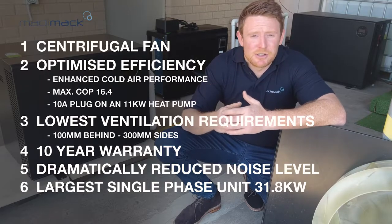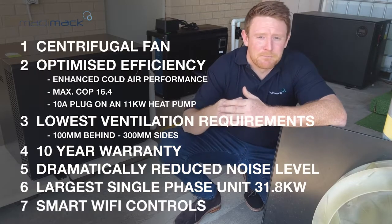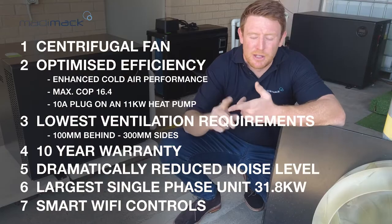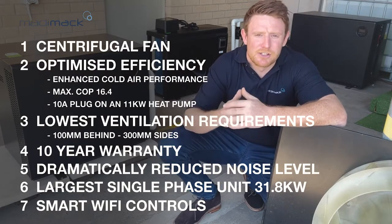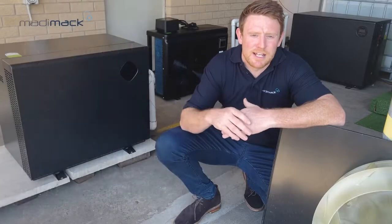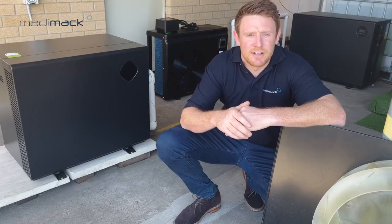Other smart features. So this is the first to have some really smart controls on the Wi-Fi, which actually can alert you to check filters if the flow of water is too low. So that could even be a backwash notification, and even checking your filters just to make sure that everything is working perfectly fine. So I'm going to go through all of these categories in a bit more detail, starting with the centrifugal fan and the differences there.